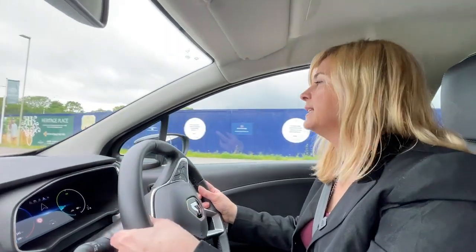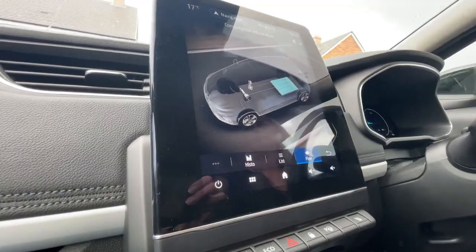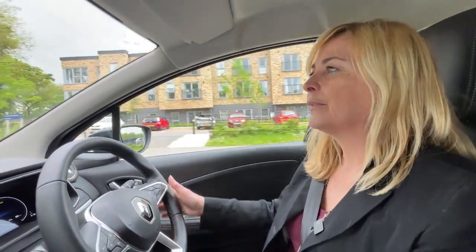It's got a nice chunky little screen, which I really like actually. And the visuals are good, so I can keep an eye on my regenerative braking. Worth saying also that the regen braking on this car is quite light. There's only one setting. And it's a 52 kilowatt battery.